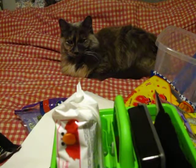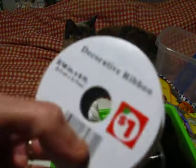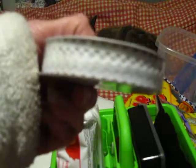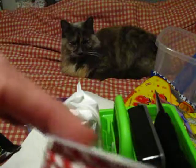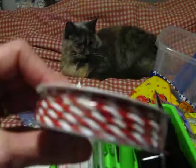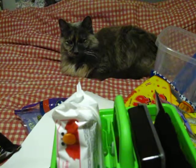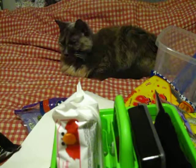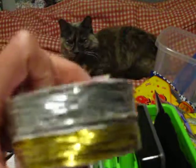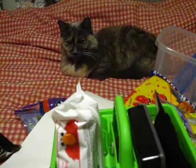And they had this, kind of looks like rickrack, white trim, just says decorative ribbon. And then I got this red and white twine, it's kind of thick cording, good for Christmas or Valentine's. And then I got these gold and silver metal elastic packaging cords. I want to make ornaments and stuff like that. So that's it for the ribbon from Dollar General.